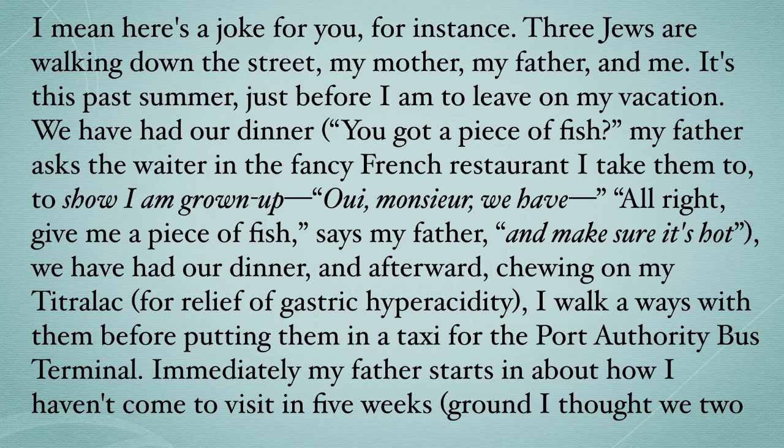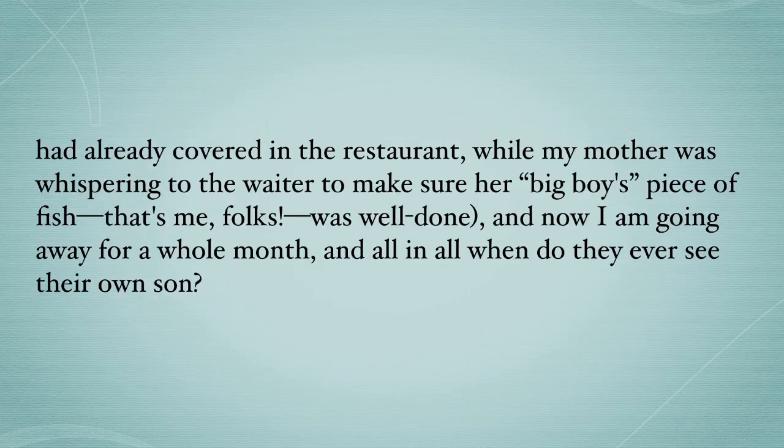We have had our dinner, and afterward, chewing on my Titralac for relief of gastric hyperacidity, I walk a ways with them before putting them in a taxi for the Port Authority bus terminal. Immediately, my father starts in about how I haven't come to visit in 5 weeks, ground I thought we two had already covered in the restaurant, while my mother was whispering to the waiter to make sure her big boy's piece of fish, that's me, folks, was well done.